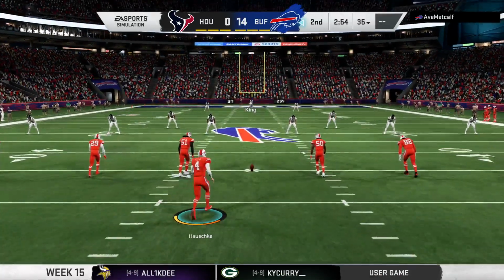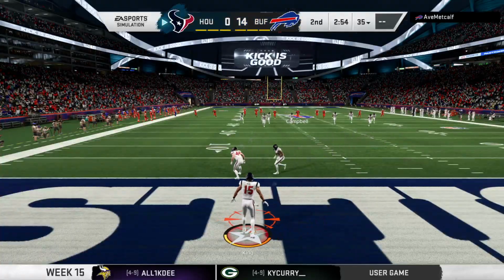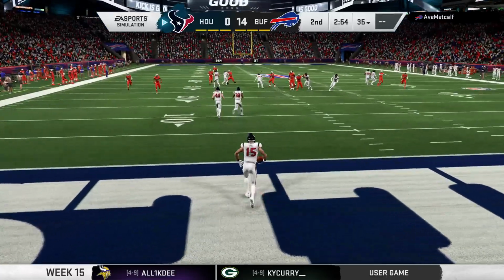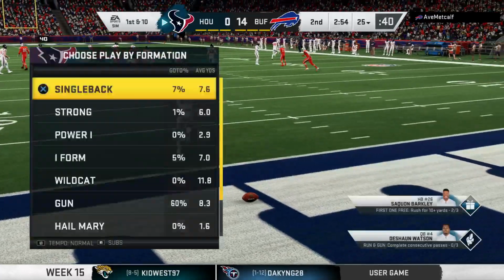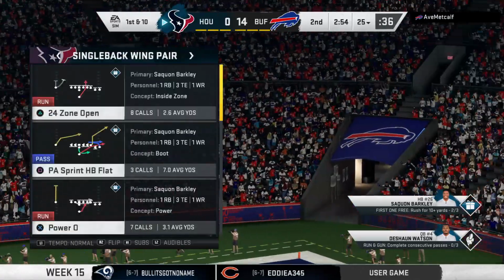Hauschka now to send this one away following the score. That'll be taken in the end zone, and no run back here. This will be a touchback, and it comes out to the 25-yard line.